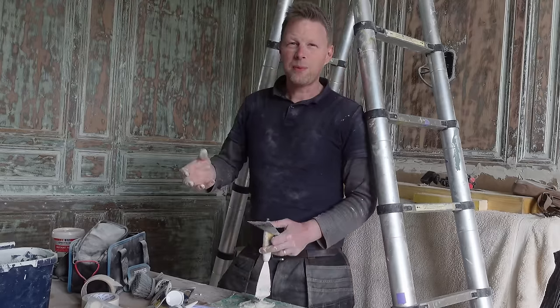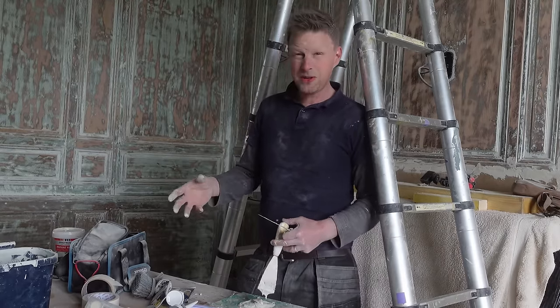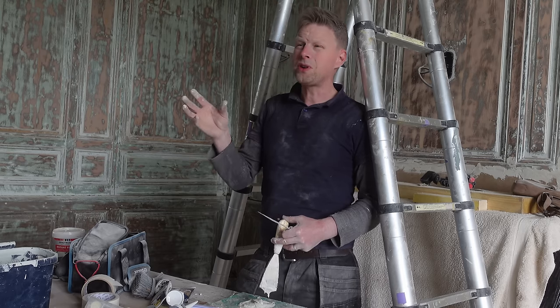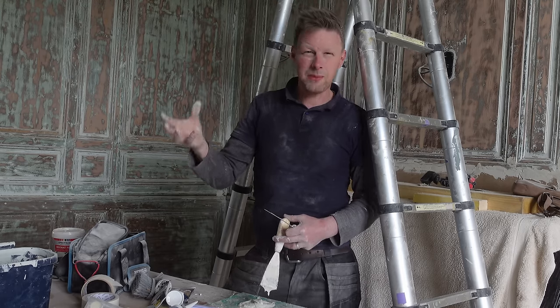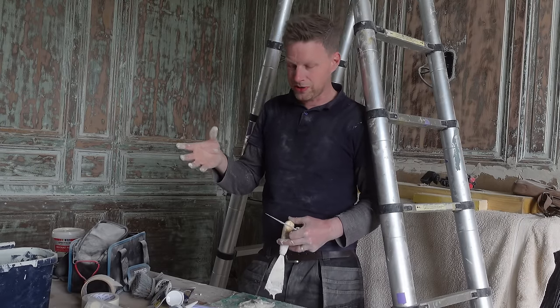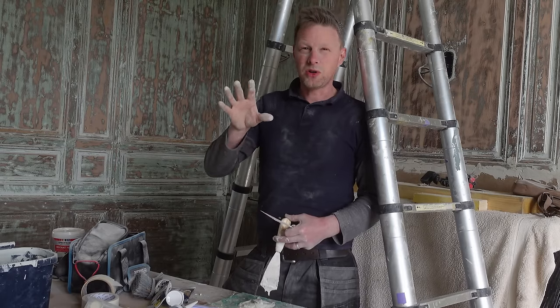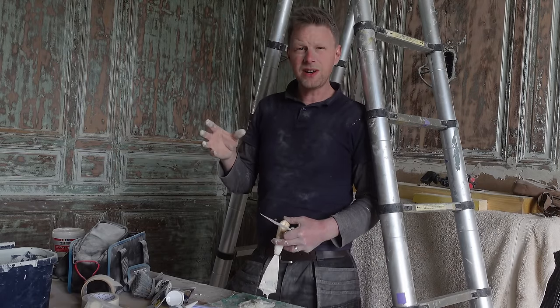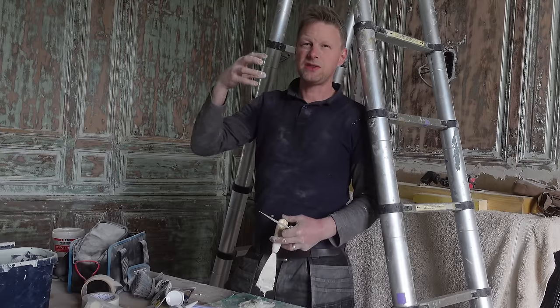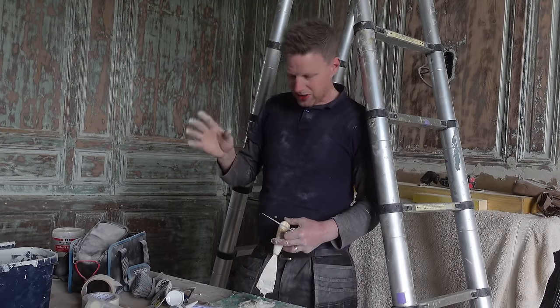So while we're working on the panels, there's a couple of different processes that we're doing and a couple of different products that we're using. So as we're going along, depending on what gaps we've got and what parts need filling, depends on what products we're using. So when we've got quite big gaps and they need a bit more structure, we're using a two-part filler. And what that does, that'll give it a bit more strength and it'll give us a lot nicer and flatter finish.